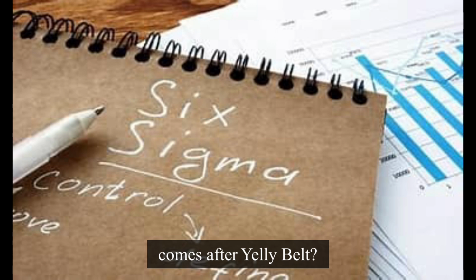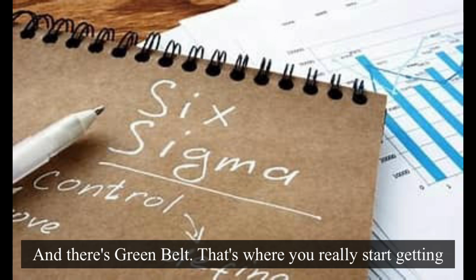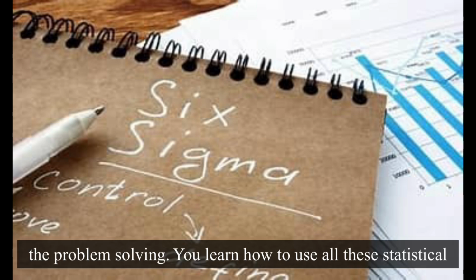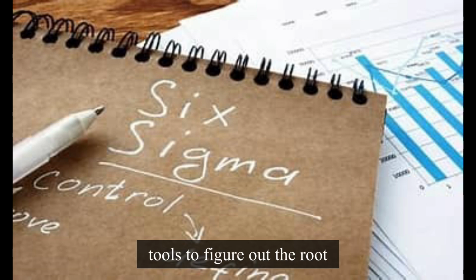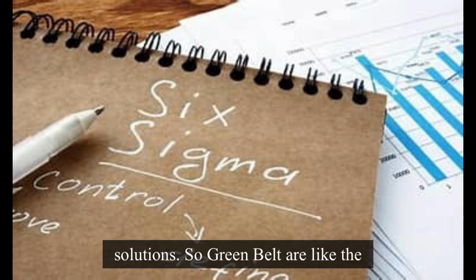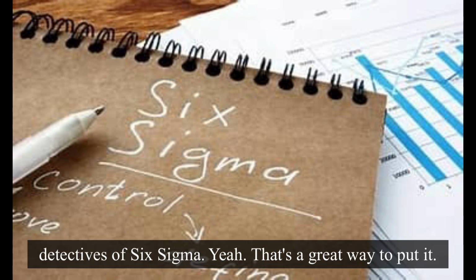Okay, what comes after yellow belt? Then there's green belt. That's where you really start getting hands-on with the data analysis, the problem solving. You learn how to use all these statistical tools to figure out the root causes of problems, and then how to come up with effective solutions. So green belts are like the detectives of Six Sigma. Yeah, that's a great way to put it.